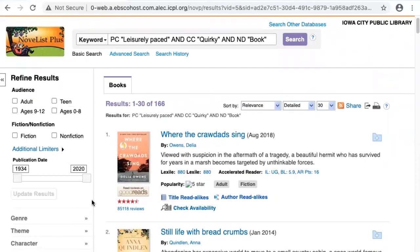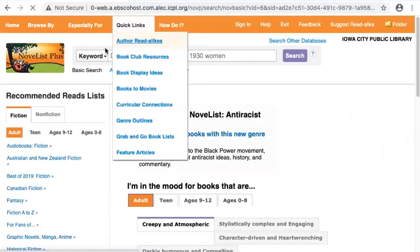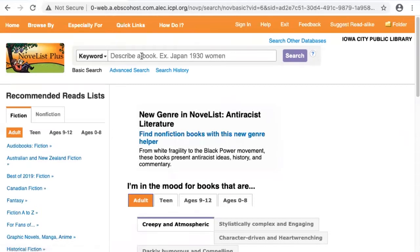There are a couple of other ways to use NoveList. If I go back to their homepage, you'll see they give an example of a way to search by keyword, where you can search for a setting. So a country that you're interested in, or a region, a time period, something in particular about the characters or subject matter. So you can try to do a general search there.